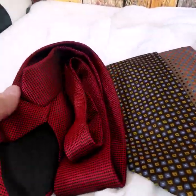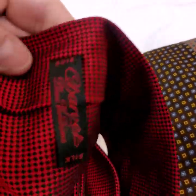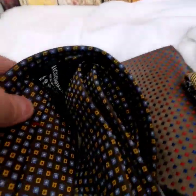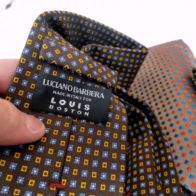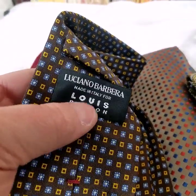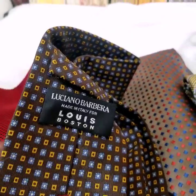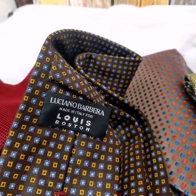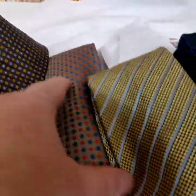But this was a Charvet tie. They're made in France. Really nice high-end ties. Luciana Barbera. Some of these ties are hit or miss. This was Lewis of Boston, a store that sold high-end stuff. I believe they've been out of business since either 2014 or 2016. It's been a little while now, but it's an okay tie.